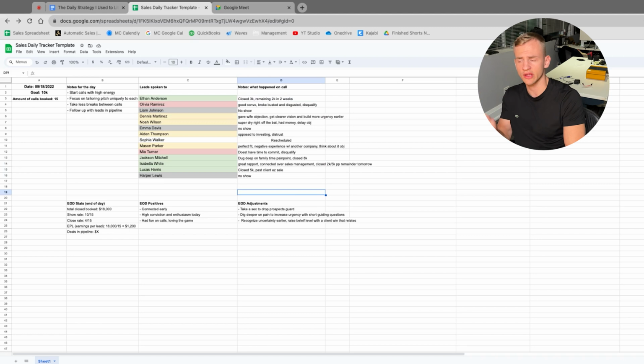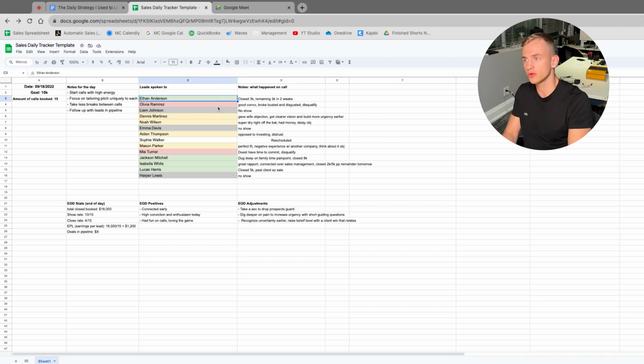Key point here, and I'm going to get into this more towards the end of the video or just throughout: all we're focused on are the missed opportunities. Yellow is what we're focused on. So 1, 2, 3, 4. These are the opportunities to make more money. And at the same time, you want to focus on your wins as well, right? So green is closed, red is not qualified.